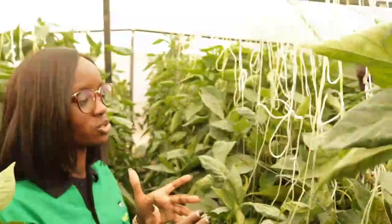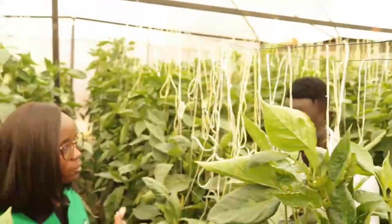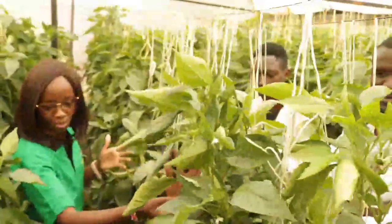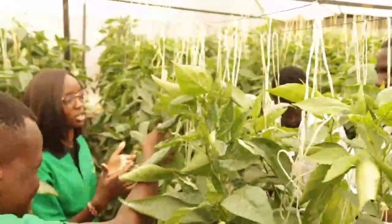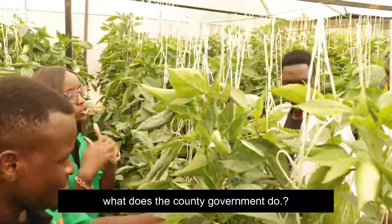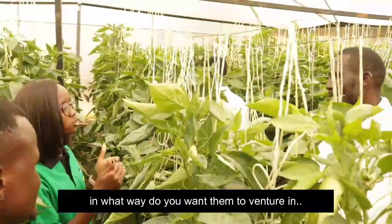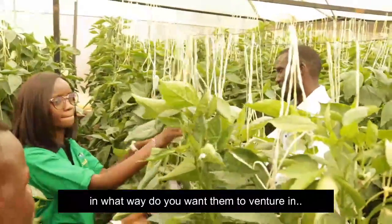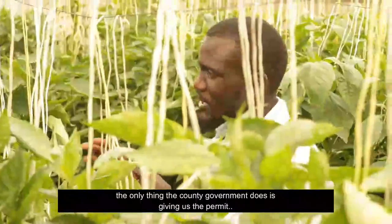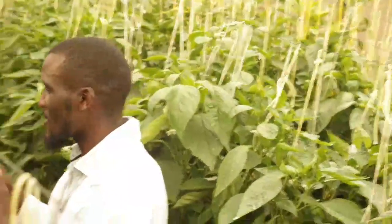Okay, you told me earlier about the bank facility that helped you with the capital investment, and about the college that has helped you actualize this. So what does the county government do, or what if they are not doing something, in what way do you want them to come in for you? Currently we're in Kiambu County. The only thing they gave us is permission to do the project here. I still want to expand production. They give us the permit to take on this particular project.